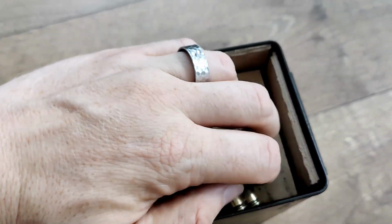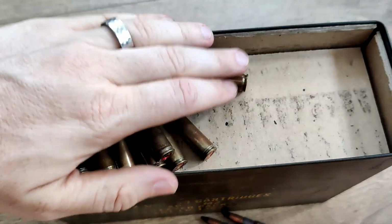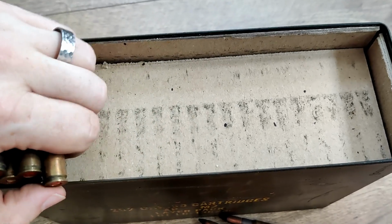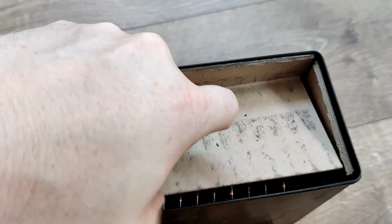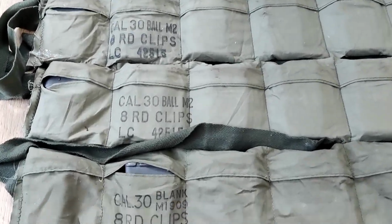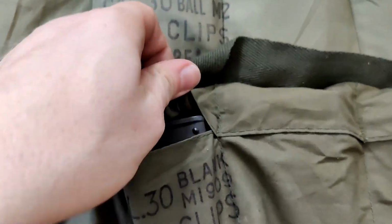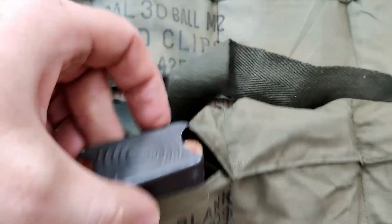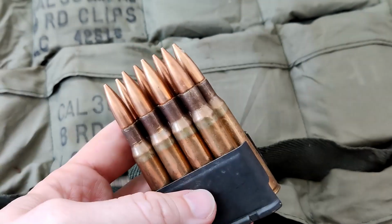All the head stamps are the same. Yep. Got some light tarnishing on it just from being in the can over the years, but still in nice shape. And then we have some 30-06. And I know it says blank on the side of there, but these are not blanks. These are all standard. I think it's Lake City, more LC marked 30-06 on M1 Garand en bloc clips.